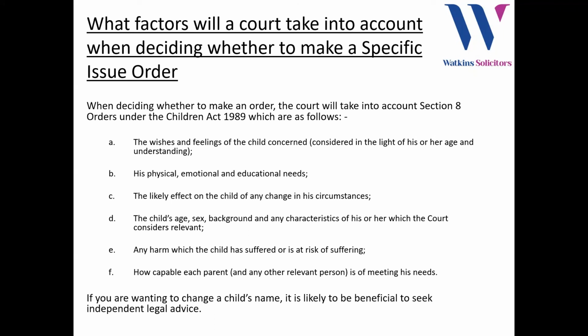So when you're completing the C100, have what we call the welfare checklist in mind and try and see if you can apply any of those factors to the reasons why you want to change the child's surname. It might be that you would say the child is at risk of suffering emotional harm if the surname isn't changed because that's what the child wants. Try and apply this welfare checklist. Not all of the factors will apply in your case, but some of them will. If you're wanting to change a child's surname, it is likely to be beneficial to try and seek some independent legal advice.